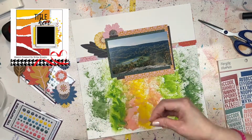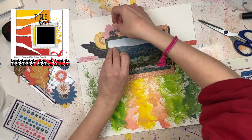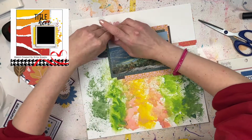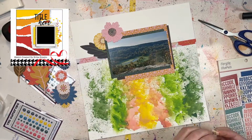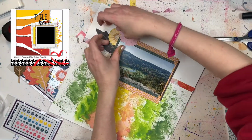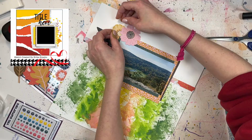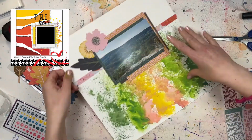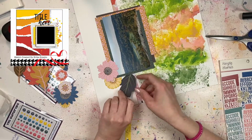So now I am taking some very, very pretty flower and leaf embellishments. And if I can grab them. Do I still have them on my desk? Oh, I do. It's right here. So this is part of the Paige Evans Bungalow Lane ephemera die cut pieces.